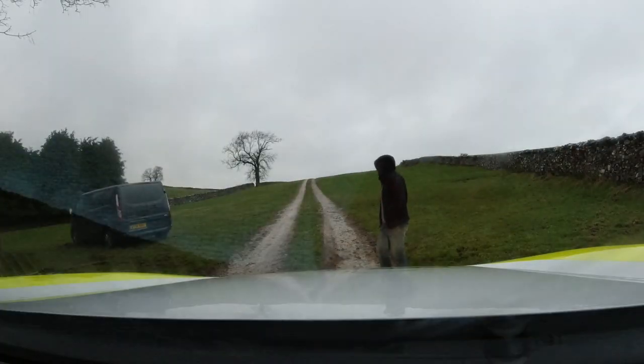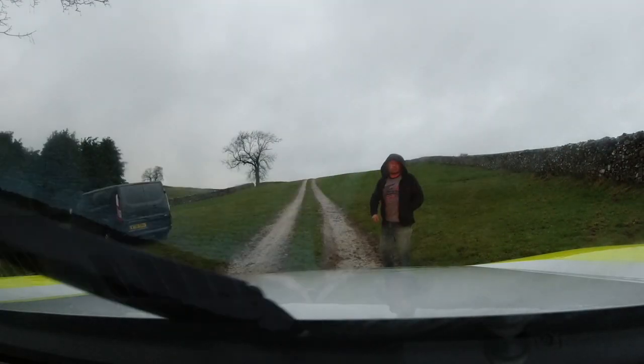I can imagine. If you want to just sit in it, I'll get my winch cable on that rear towing point and I should just be able to bring you backwards.